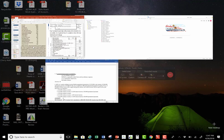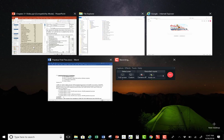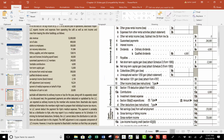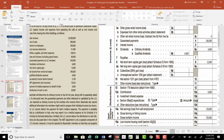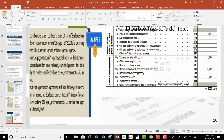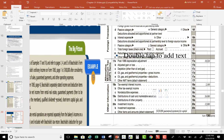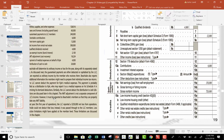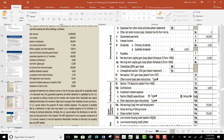Now, when you get over here, when you go to the next slide right here, they keep going with that calculation, but then when you get to where they start reporting to the partners, what do they have? The report of their guaranteed income as well. Okay, so it's guaranteed payments, it's also a separately calculated item.